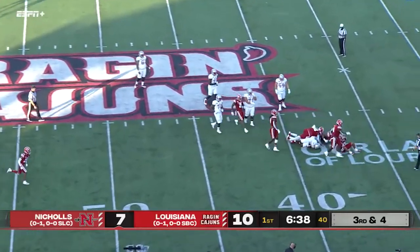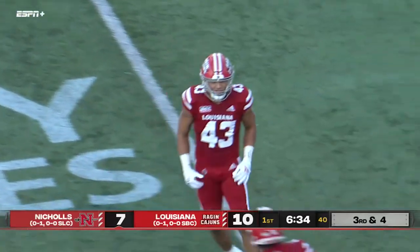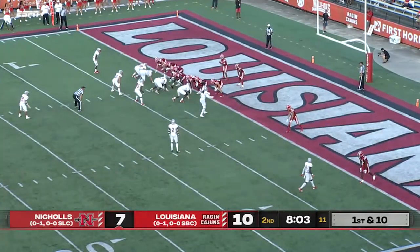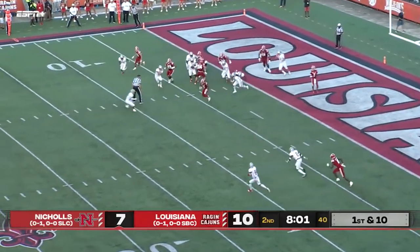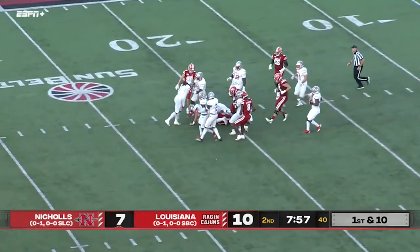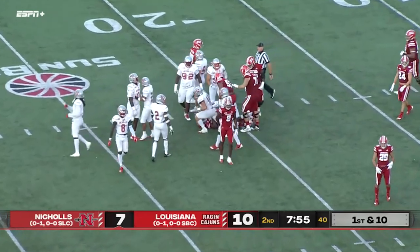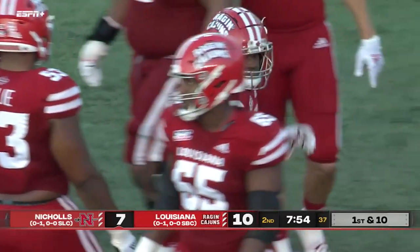Scott is under pressure, and he will be sacked. Zion Hill is in there. Field with him as the Colonels have the Cajuns pinned back here. Bailey gets a call, and he's got some running room. Almost hit a gap right at about the 5-yard line. He is finally brought down at the 20, but a solid run for Imani Bailey.